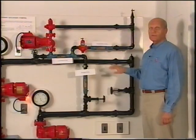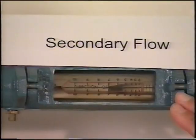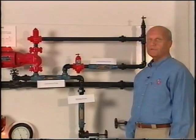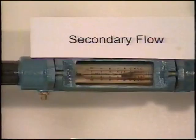If we want flow in the secondary circuit, we can simply turn on the secondary pump. And we see flow in the secondary circuit. And we should see reverse flow in the common. That's because the secondary flow rate is greater than the primary flow rate. So the difference must be made up by recirculating secondary flow backward through the common.